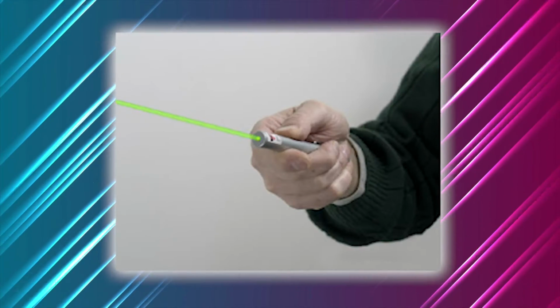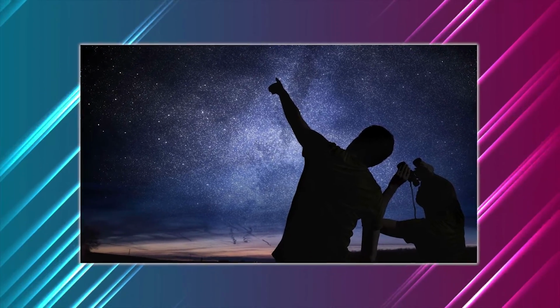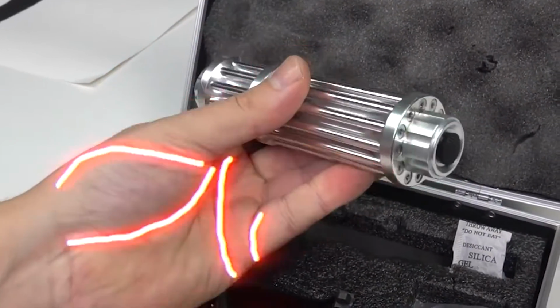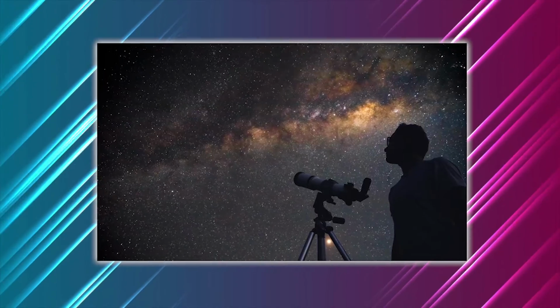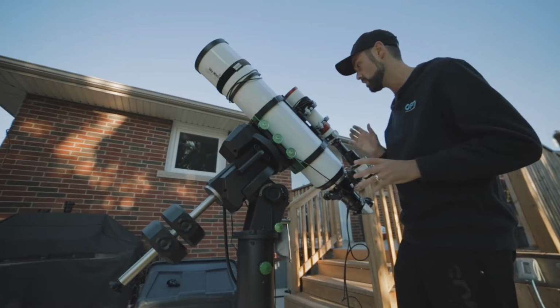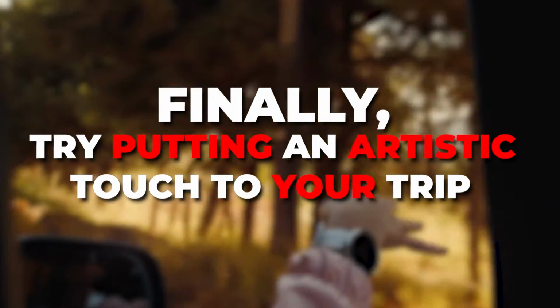Pro tip, keep a laser pointer with you for this. Pointing at things in the sky with your finger is basically impossible, but a laser pointer will let you indicate things in the sky with perfect accuracy. Just make sure you're not pointing at any aircraft. If you're a real fan of astronomy, a telescope shouldn't take up too much space in your baggage. Try finding the stuff that the app says is out there and give Neil deGrasse Tyson a call if you see something new.